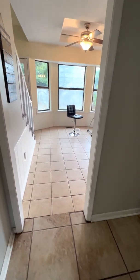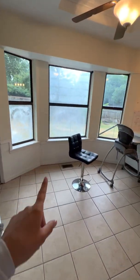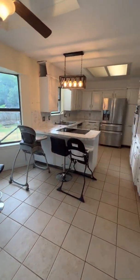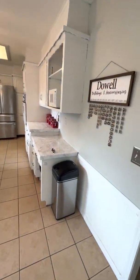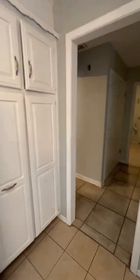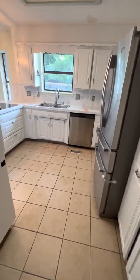Great space right there. And then we're just gonna go in this circle area. So if we were to keep going straight, that's the backyard. You can see some of the windows are a little outdated, but then here's the kitchen. Has some updating, some not. And then that's another part of the home right here. So another circle down this hall. And I'll make sure and lead you back around, but this is one of the circles.